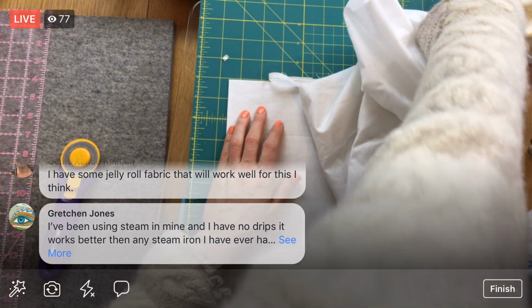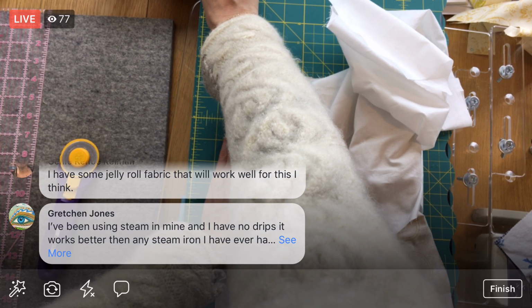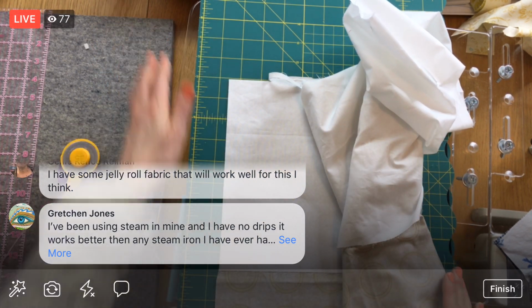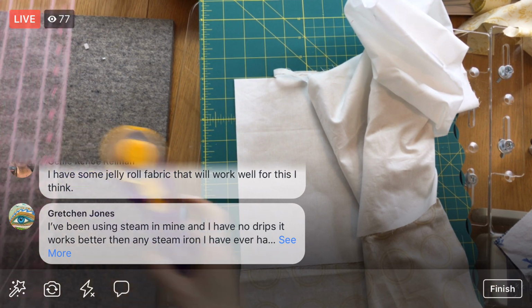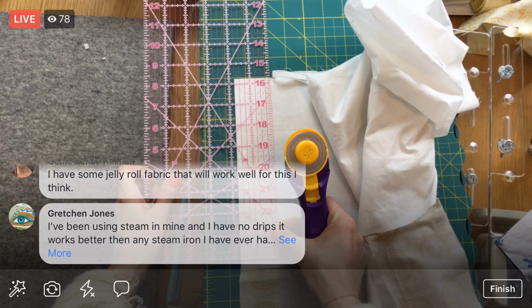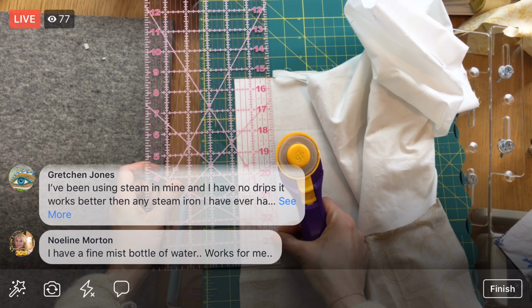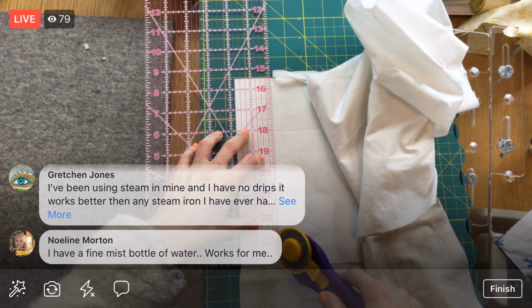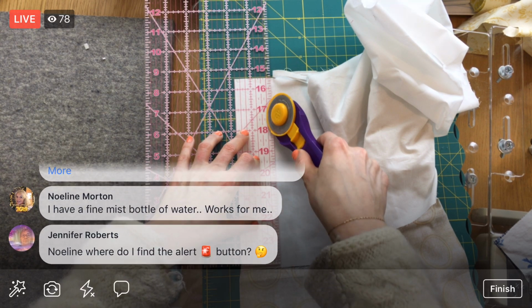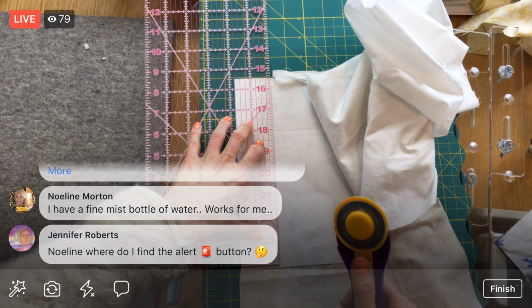Okay, let's double check the measurements. Yep, 1 3/4 and 8 1/2. And this will be the last big cut to get this going, and then I can breathe out a little bit. I always get nervous on this cutting. Okay, 1, 2, 3, 4, 5, 6, 7, 8 1/2, 1 3/4. Okay, we are good.